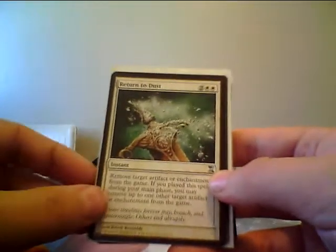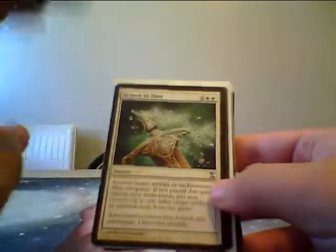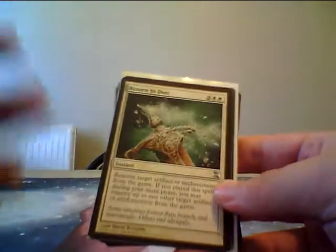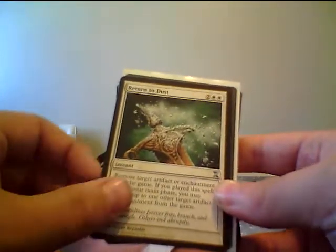I got a Return to Dust. This is just, somebody had what they called a dollar bin. This wasn't a vendor, this was just another player. And I found this in here, I'm like, oh, these are actually really, really good cards. So I got that. Got two foil Soul Wardens. Just picked those up.